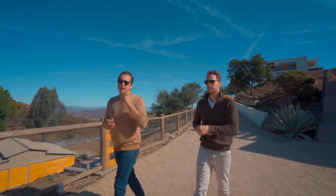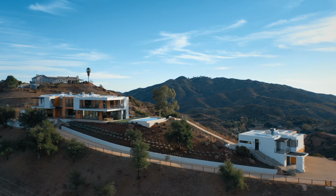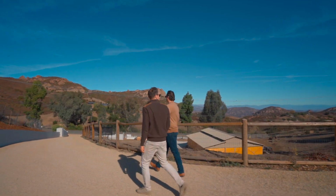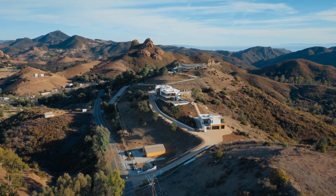And then continuing down here, we have this huge driveway, which is really a statement driveway. It must be what? 400 feet? At least, right? Right, 500?